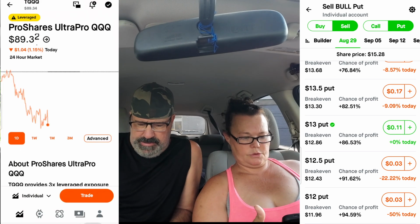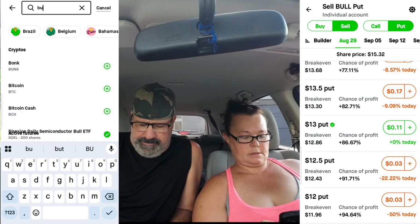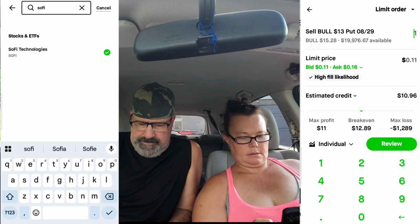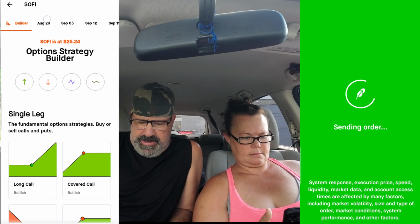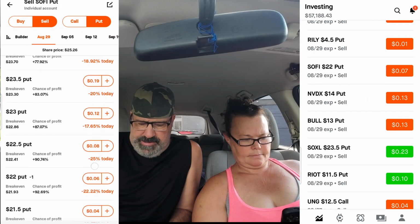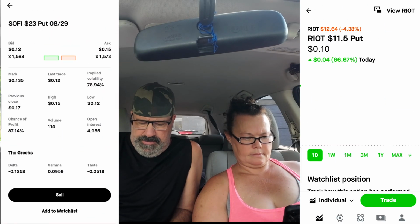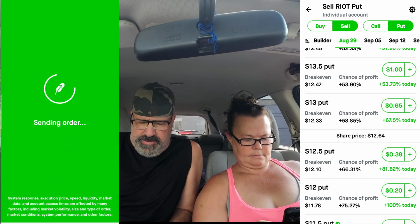I am going to do a bull put. I'm going to go down to the $13 one, which is 86%. Says I will get $11 for that. Okay, I'm going to go do a SoFi put. I'm going to go down to probably the 87, which is 12 currently. So if it fills, I'll get $12.